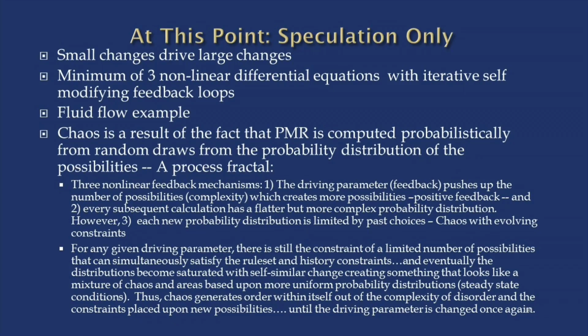Okay, so the driving parameter, which is the feedback, which is the water flow, that would be the speed. The driving parameter would be the speed of the water, pushes up the number of possibilities. Because when it goes fast, it can start bumping and changing directions. It's got energy now to do things with the fast motion. So now there are a lot of possibilities. Before, it could just not do much other than travel in a straight line. But the extra speed puts energy into it, and now it can bounce and bump and run into each other and start being chaotic. Okay, so the possibilities grow.